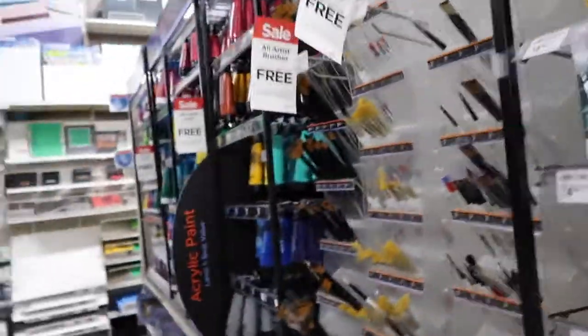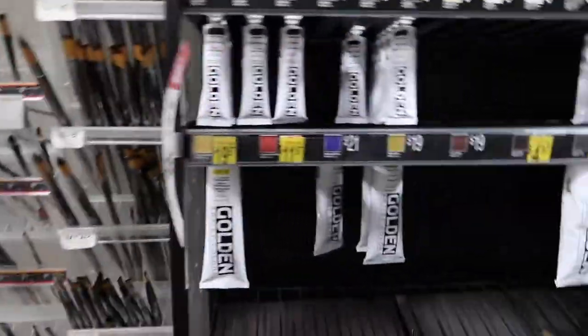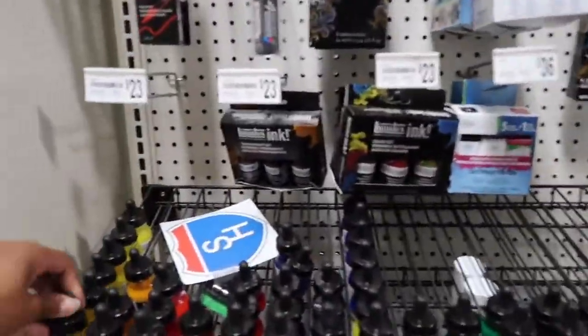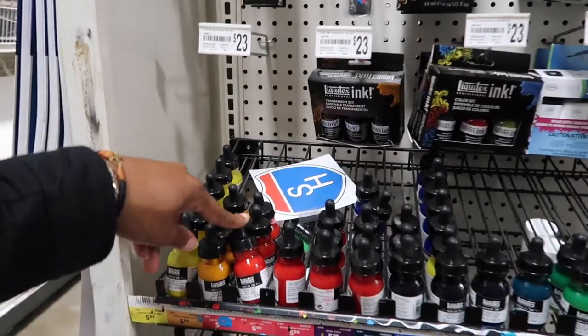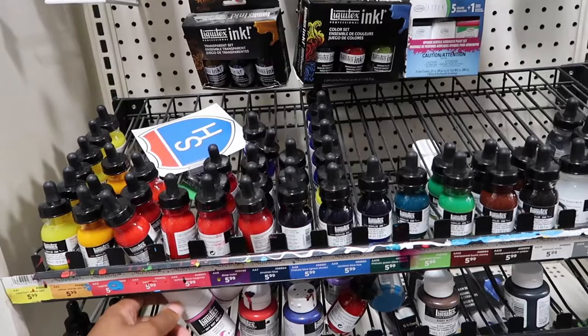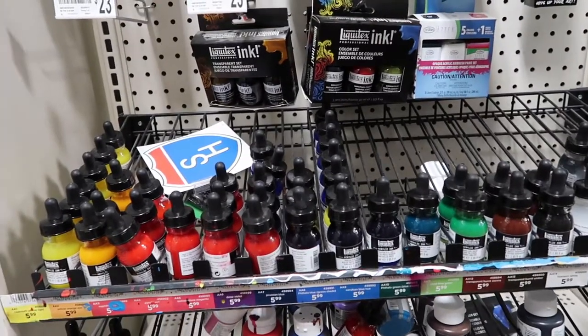So this is mainly just acrylics. You see they have a lot of gold paints. But there's no oil paints in this aisle. So we go to the next one. And here we are, oil paints. They have some liquid inks, liquid text inks. And they have the soft body paints, which I do love.